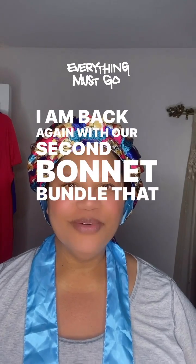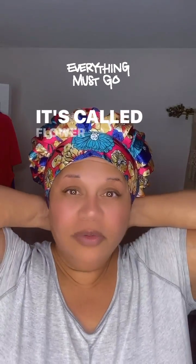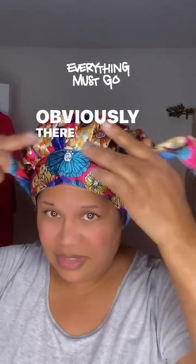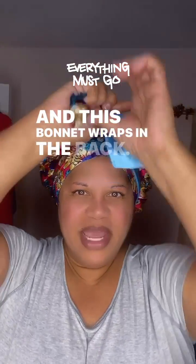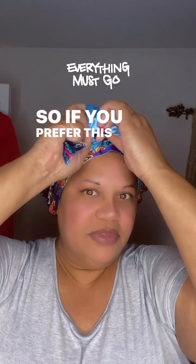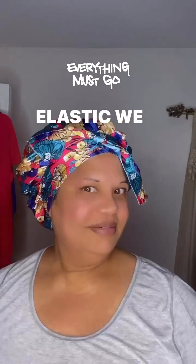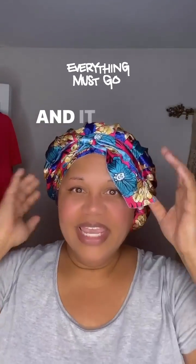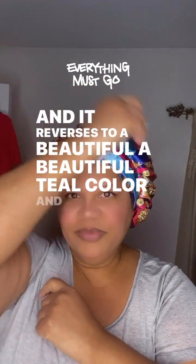I am back again with our second bonnet bundle that we have for you. So this is a satin tie-back bonnet. It's called Flower Power. Obviously, there are a lot of flowers here, a lot of vibrancy. And this bonnet wraps in the back and then ties in the front. So if you prefer this style as compared to the style with elastic, we got you covered. And it reverses to a beautiful teal color, and we have a pillowcase.